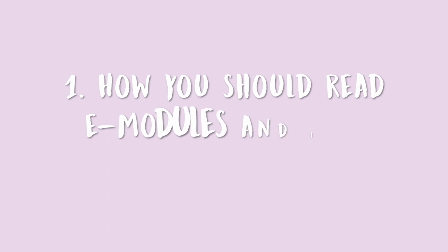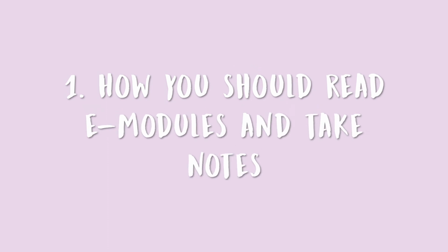Moving on to the tips and takeaways. First, how you should read the e-modules and take notes. I did perform quite well, particularly in my exams and in-course assessments, which got me onto the Dean's List in Year 1 and 2, meaning I was in the top 10% of the cohort. So hopefully, these tips will be helpful for you as well.